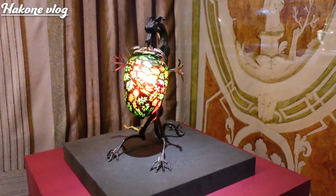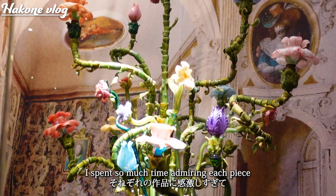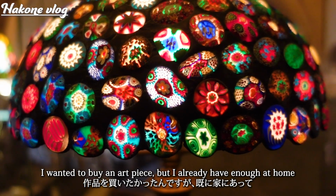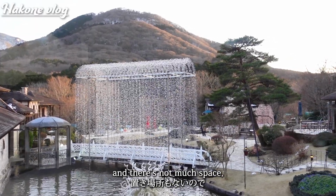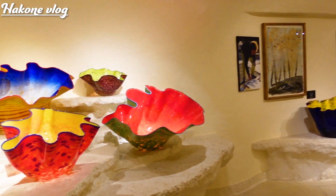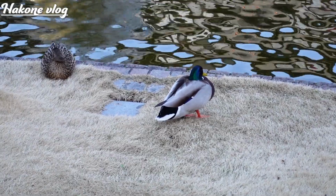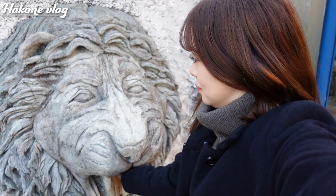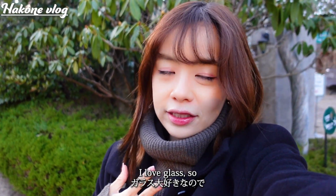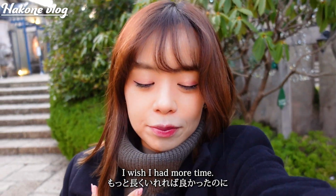I love this place. The shimmering glass fountain was mesmerizing. I spent so much time admiring each piece that I almost stayed until closing time. I wanted to buy an art piece, but I already have enough at home and there's not much space, so I left with just beautiful memories. Everything is so cute. I love glass, so it was amazing. Truly amazing. I wish I had more time.